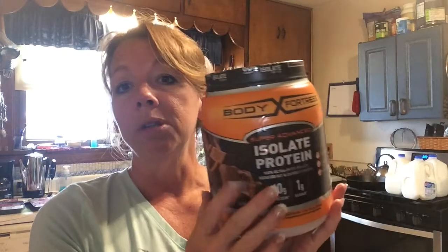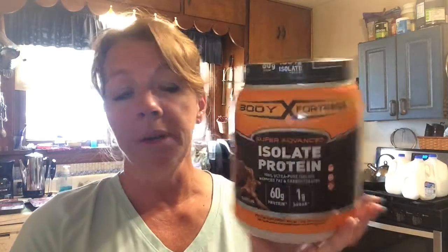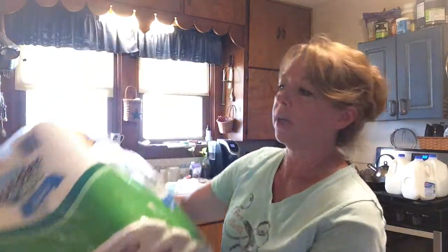And I needed some more protein powder. I've been using this isolate protein powder. It's more expensive, but it's easier on the belly. Easier on the tummy. So, yeah. I can chug that down in a protein shake real quick, and it doesn't give me an upset stomach. So, yeah. One more boring thing. Paper towels. I got a gigantic thing of paper towels from Aldi's.